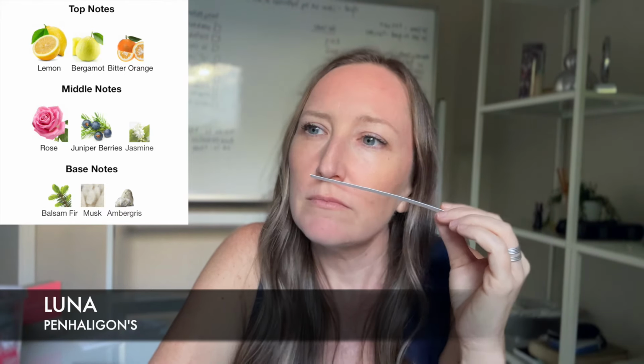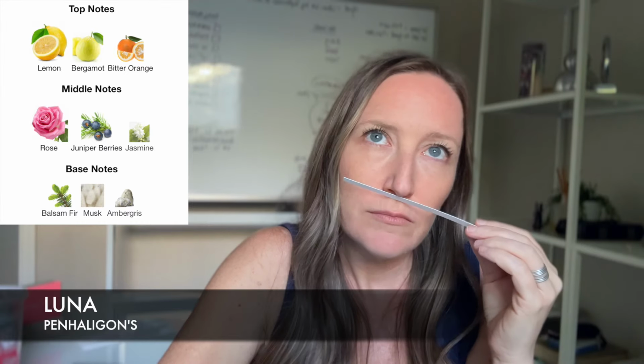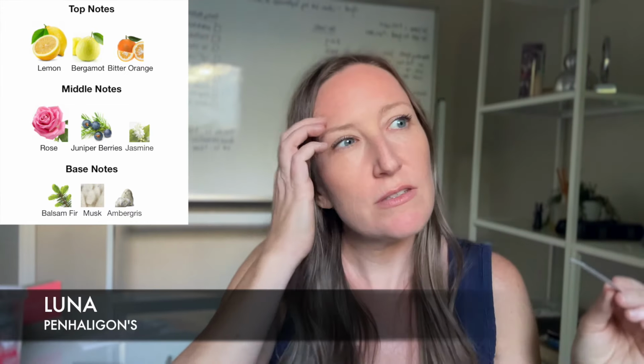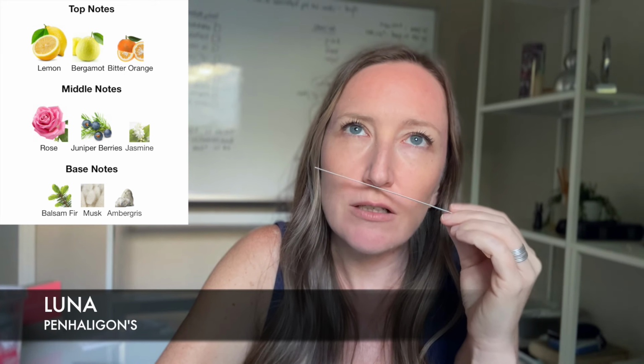But then it's got some other facets coming in as well. I like this one. I do. I think I'm a rose fan. I think my rose days are coming back. I don't know if they ever left, but yeah, this is really pretty. There's something grassy and green coming in here. I'm not 100% sure what it is.